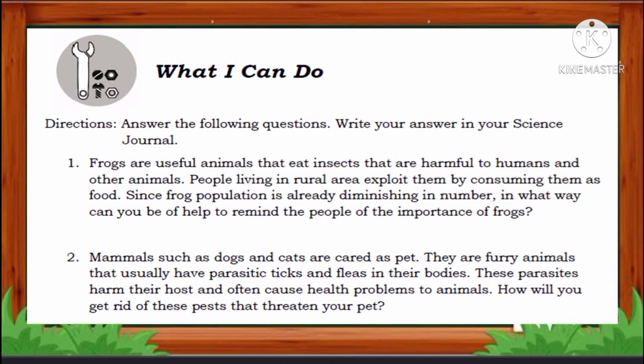Number 2 question. Mammals such as dogs and cats are cared for as pets. They are furry animals that usually have parasitic ticks and fleas in their bodies. These parasites harm their host and often cause health problems to animals. How will you get rid of these parasites that threaten your pet?